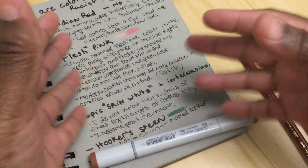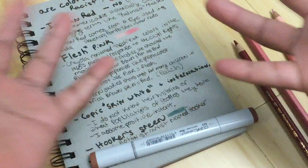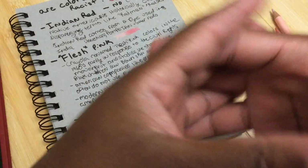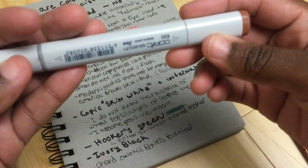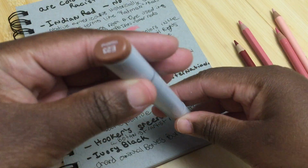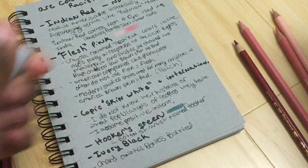So I don't expect them to understand or to adhere to the norms of American culture. I mean, it's an international company, and they are well within their rights to name their colors as they see fit. Probably the most interesting one is a color from this company that I don't have. This is a Copic marker. This is chestnut. This is what I use to try to match my skin.